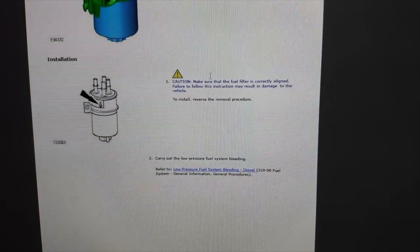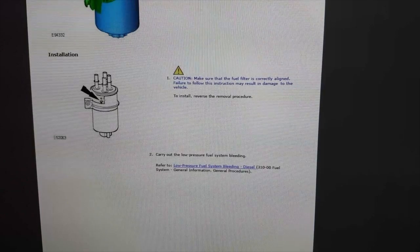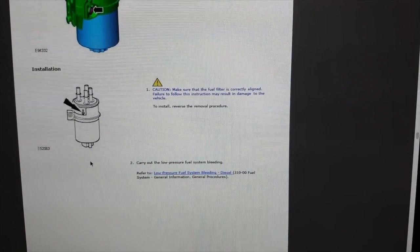It says make sure the fuel filter is correctly aligned. There appears to be an alignment mark just here. This would appear to be important.